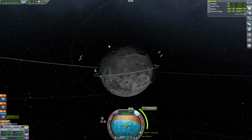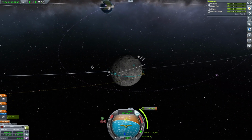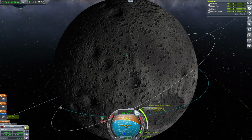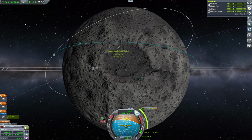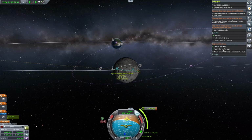So despite 3 missed landing attempts, I think we can still very much make it home with Jeb and Bill. So very, very hopeful right there. I do not see a flag down there anymore, so we could have very much exploded our very first flag we ever planted on the moon's surface. Still counts though, so that's hopefully good enough.